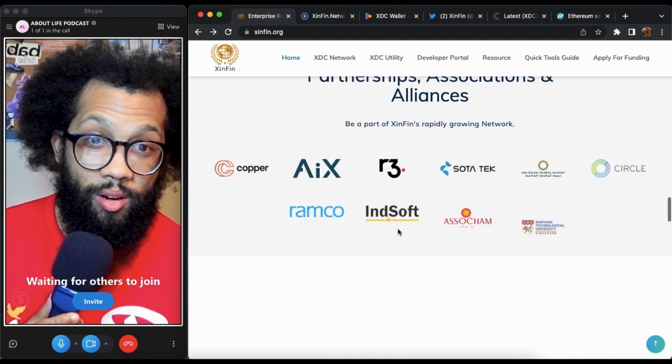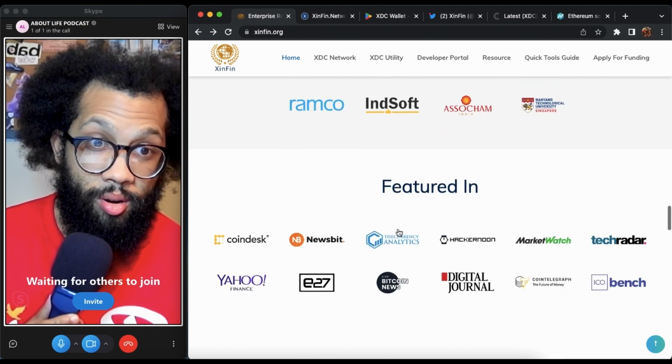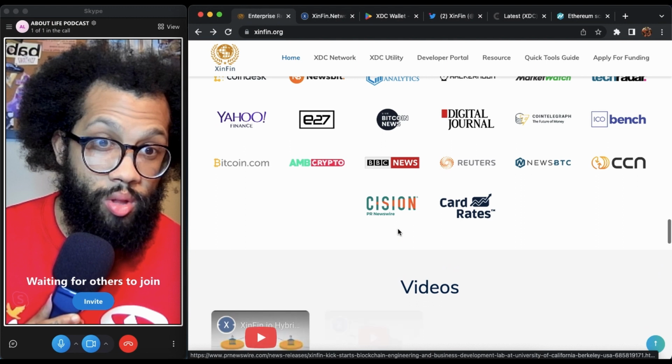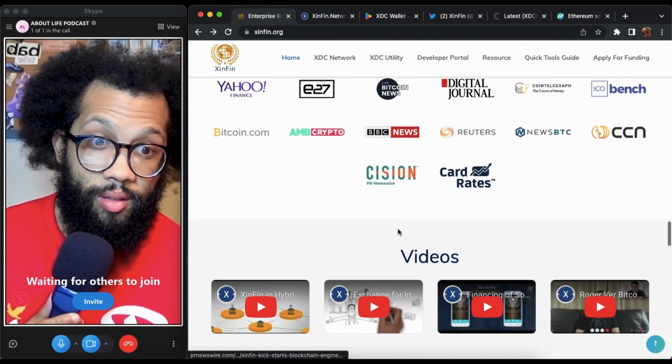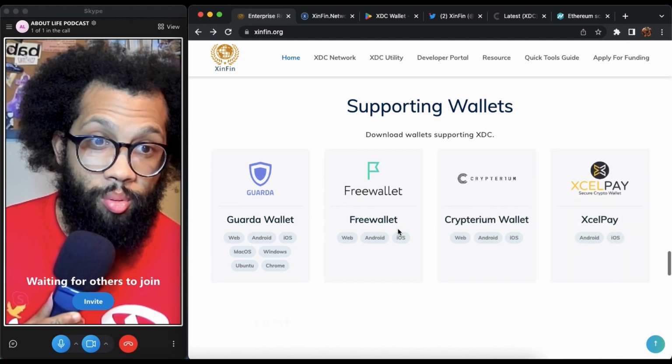Dude, look at all their partnerships. They have a ton of partnerships. CoinDesk, Yahoo, all types of crazy stuff. Look, they're doing big things. They got videos. They got everything here you need. Supporting wallets.